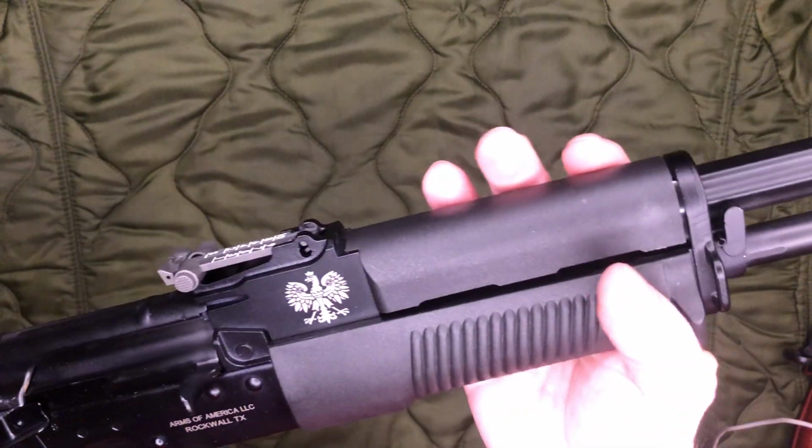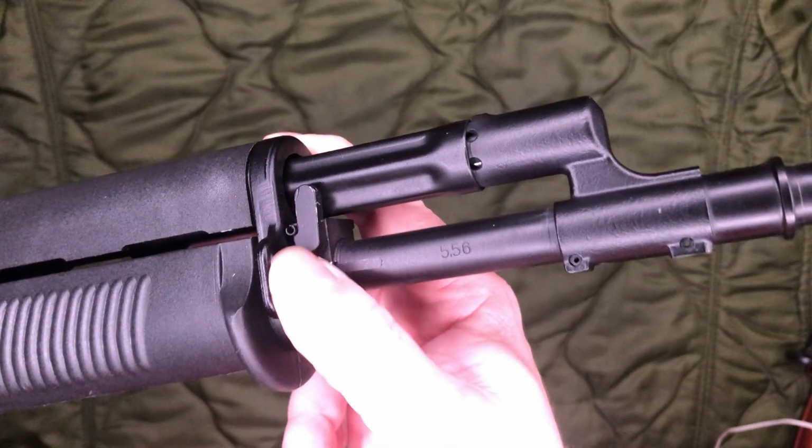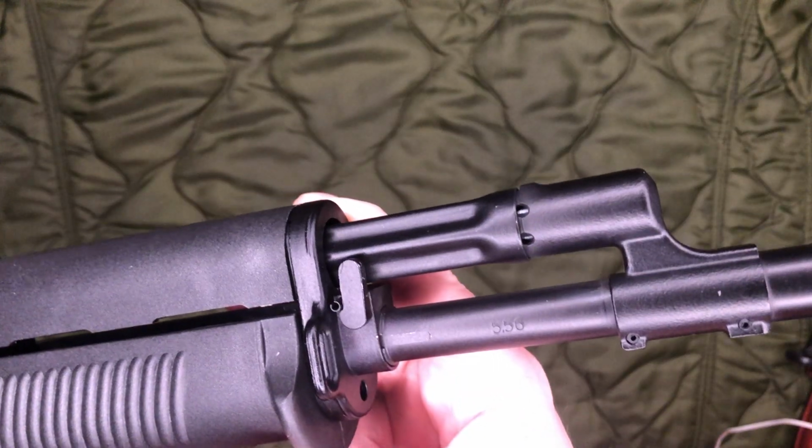Getting to the handguards. One other thing I want to point out. The early Beryls did not have a sling attachment on the right side, just on the left. And at some point they put one on either side.